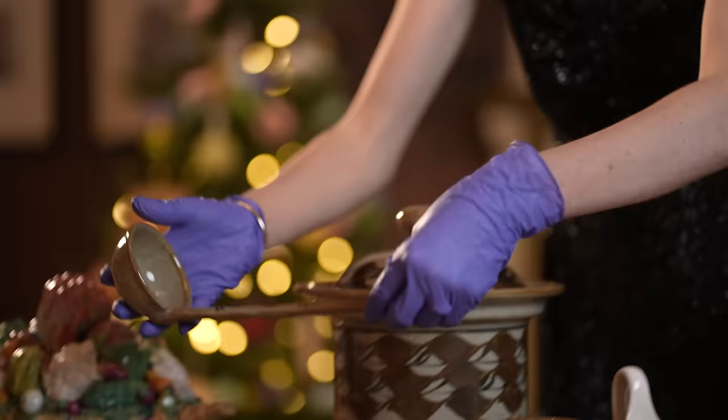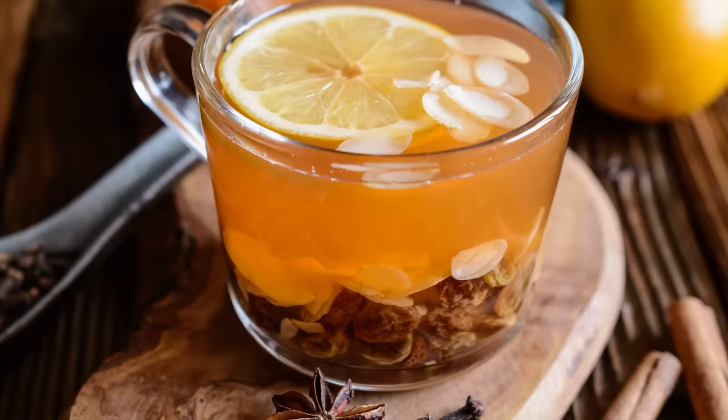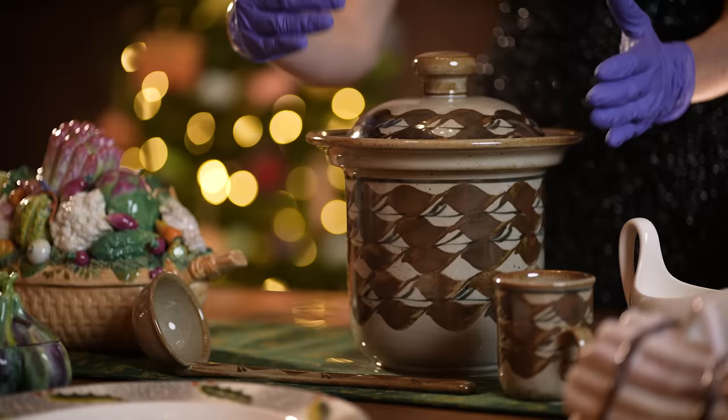Glögg normally has a wine base. There's a bit of cardamom, a bit of cinnamon, and a bit of ginger in there. And there's also a few almonds and raisins thrown in if you're feeling particularly adventurous. This set was designed in the late 1970s by the Norwegian studio potter Leif Helge Enger, and it then went into factory production in the 1980s, but the decoration was done by hand.